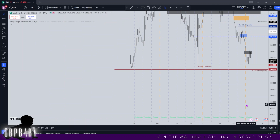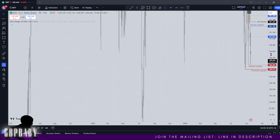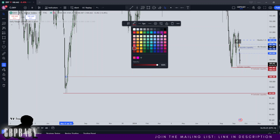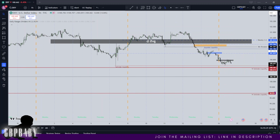because as soon as it gets below these weekly lows, it's looking very devilish for the dollar in terms of where we'd be heading to next in terms of targets. There is a bullish order block down here, which we may want to pay a little bit of attention to, but generally speaking, I'm going to be remaining bearish until proven otherwise.